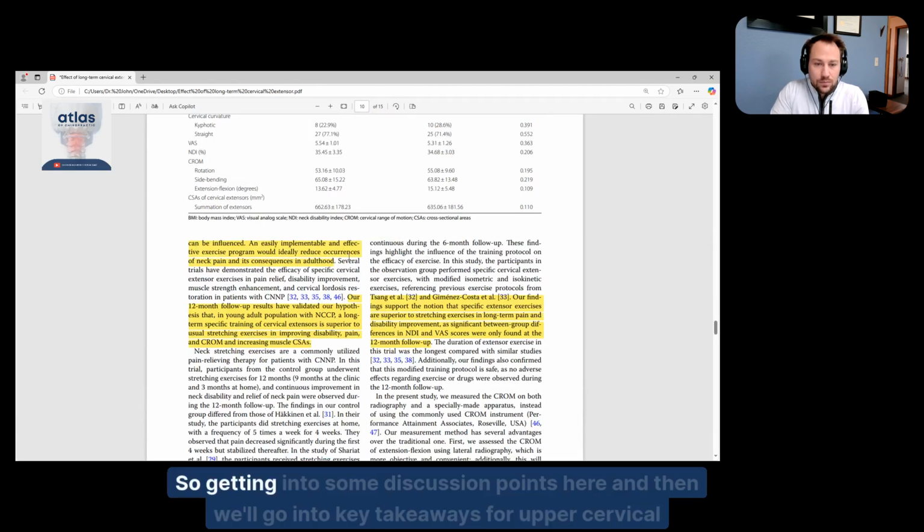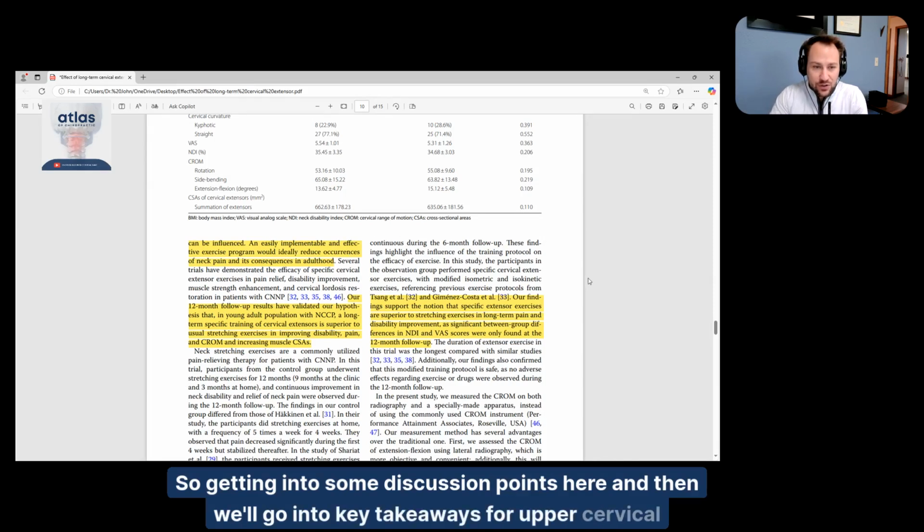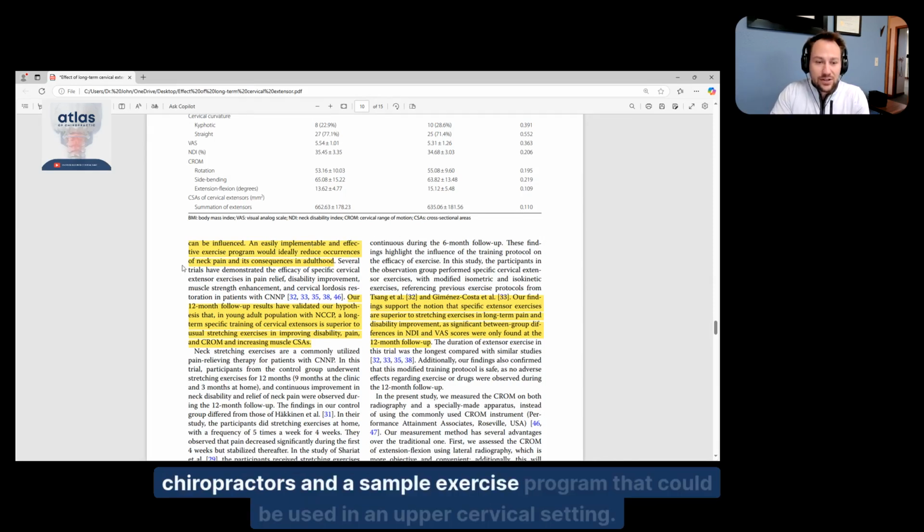So getting into some discussion points here, and then we'll go into key takeaways for upper cervical chiropractors and a sample exercise program that could be used in an upper cervical setting.